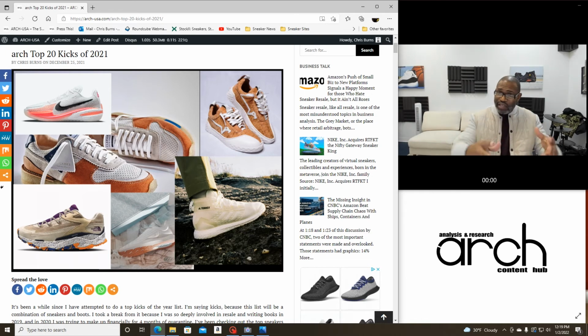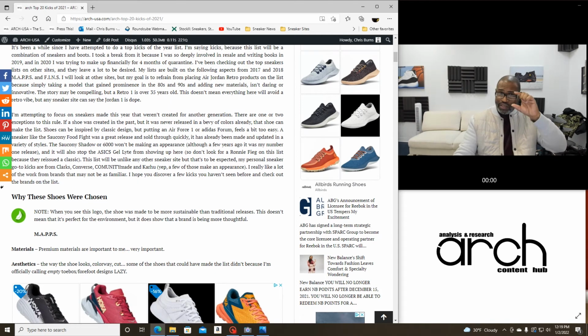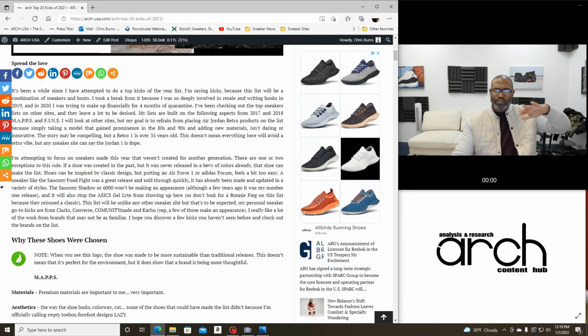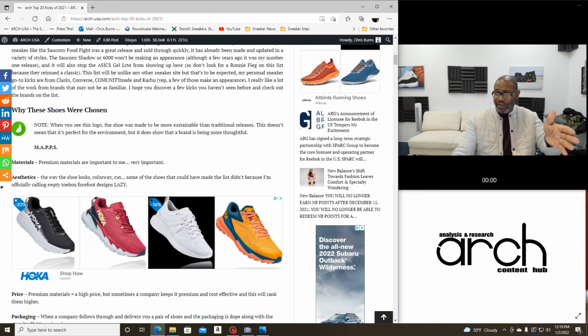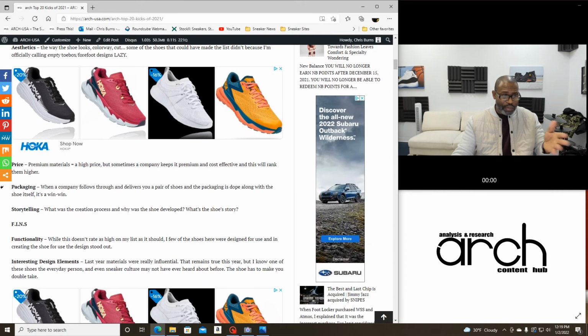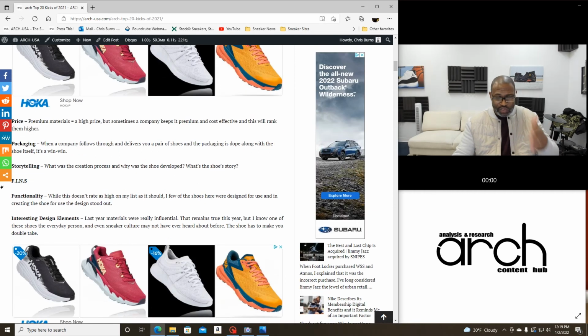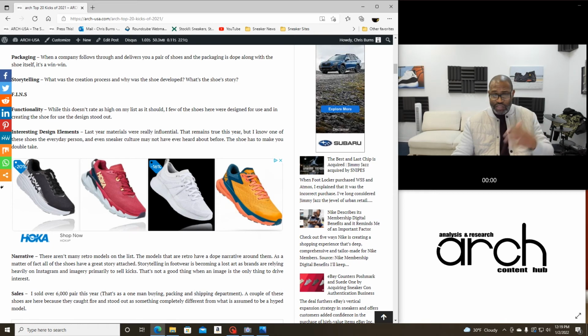This is my list of the top 20 shoes from 2021. Now, when I sit down and I do a list like this, I build my ranking list on what I call MAPS and FINS. These are acronyms that I made up: materials, aesthetics, price, packaging, storytelling, functionality, interesting design elements, narrative, and sales.